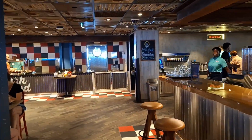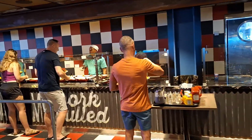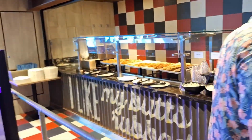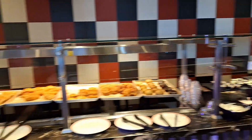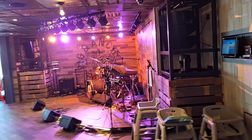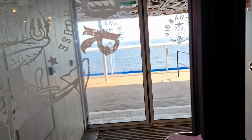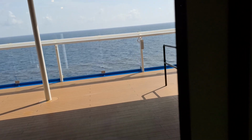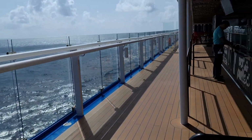They serve breakfast, lunch on sea days outside. It's complimentary. See, it's like a buffet style. So it's an option if you don't want to have the Lido Marketplace buffet. And if you go out through this door, it doesn't want to open. Here it is. This is where they would be serving the lunch, and it's also like a buffet style. See, it's closed right now.